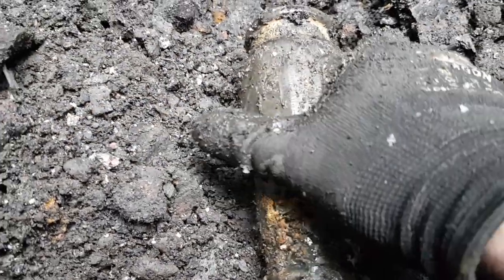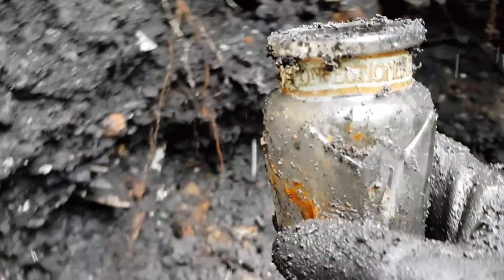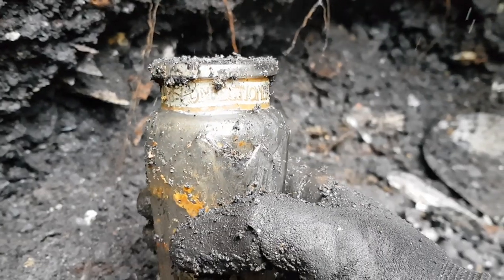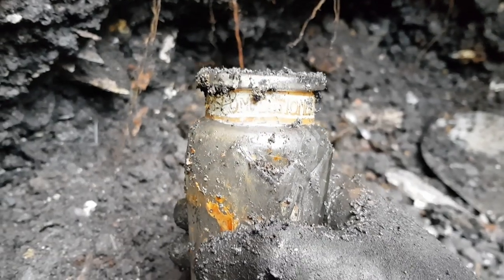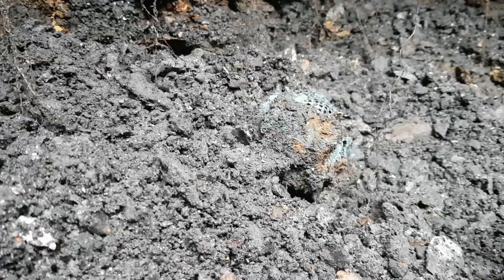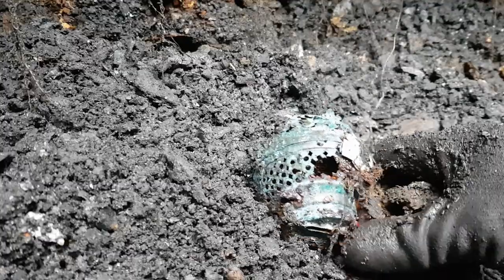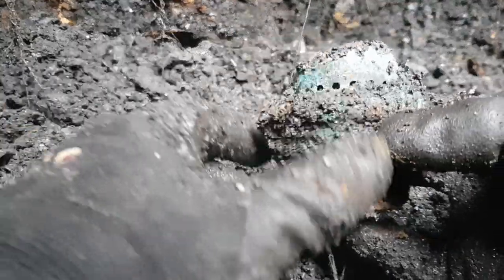Just had this jar. It's pretty fancy. It's a bit damaged, but you can still see the label. Look at that. Yeah. It's cool though, isn't it? Just had a little cave in and this fell out. This another oil lamp piece. Doesn't have the little knob on the side this time.